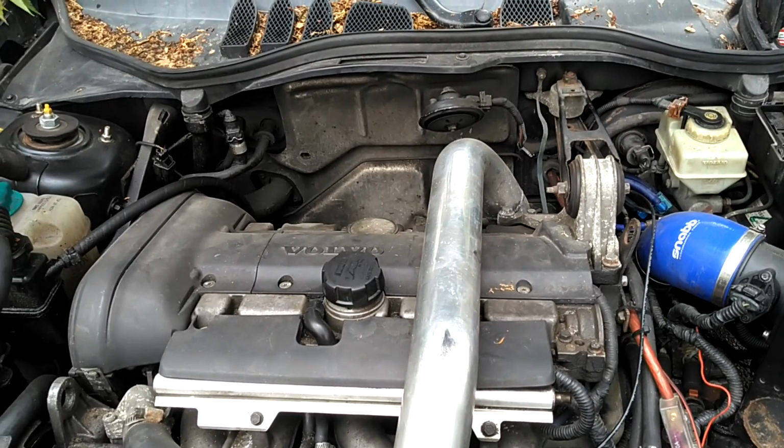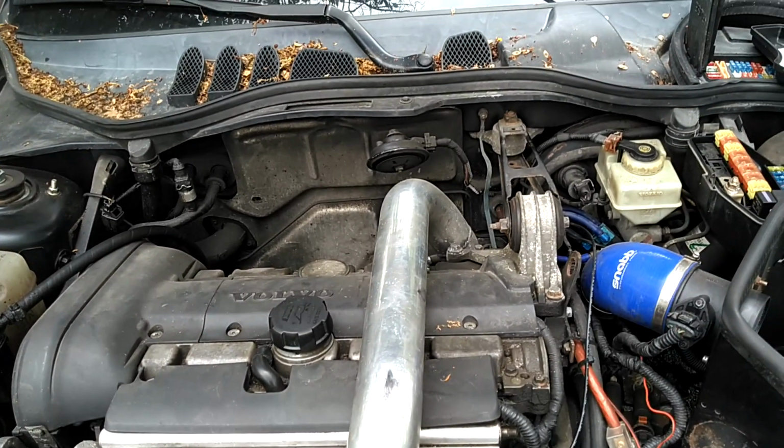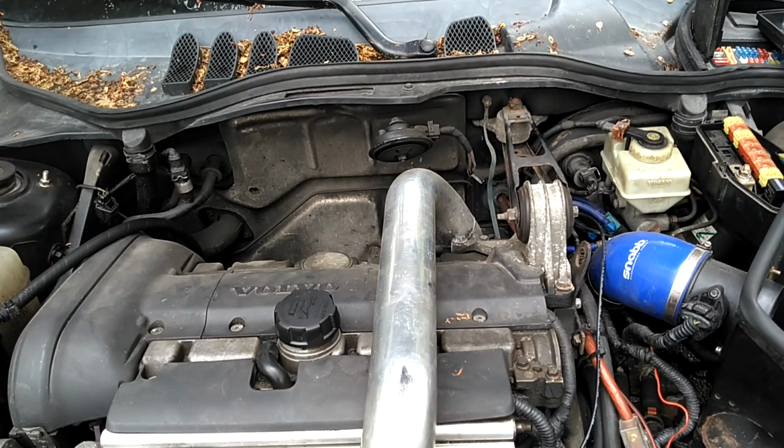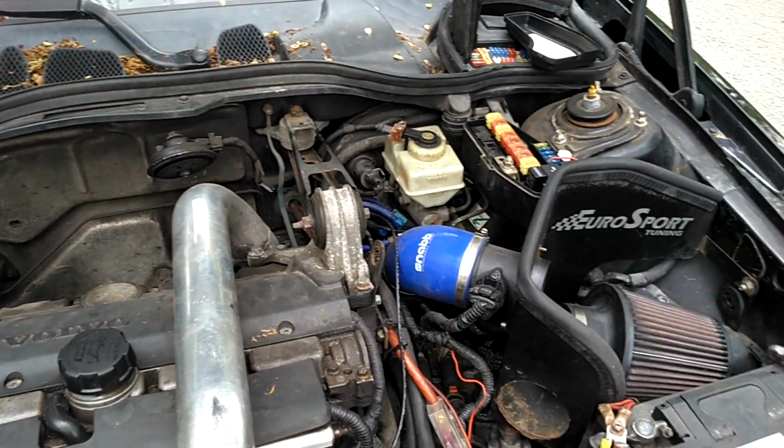Trying to get this 99 V70R on the road. Has no throttle response. Has an ETM light. Doesn't want to start and idle.